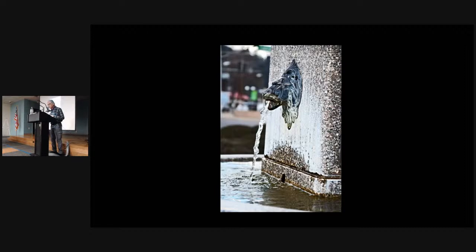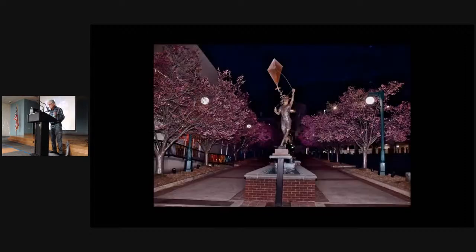And here's a close-up of this fountain. Just beautiful. I love this sculpture of a little boy. Looks like maybe a 12-year-old boy flying his kite. And I took this photograph at the time when the cherry blossoms just bloomed here in Hot Springs. This is right downtown.